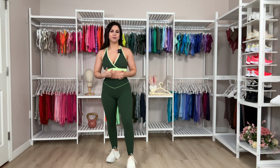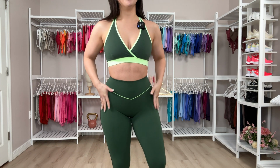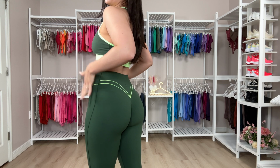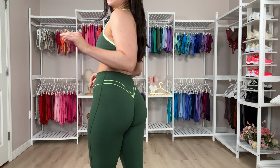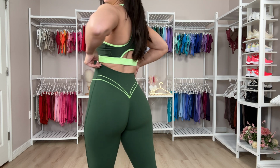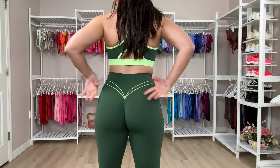Here we go with a brand new bra. We've already seen the aggressive scrunch leggings, have we not? This is their butter fabric. This time, it's not just aggressive scrunch, it's aggressive highlight scrunch. They literally highlighted your glutes with the seams.